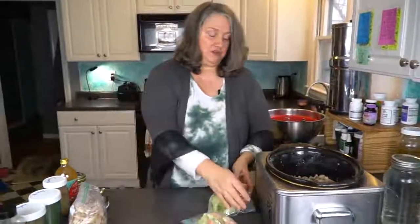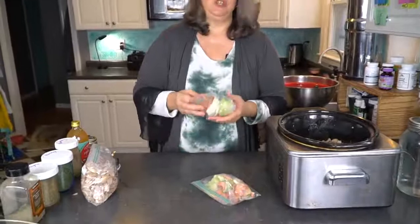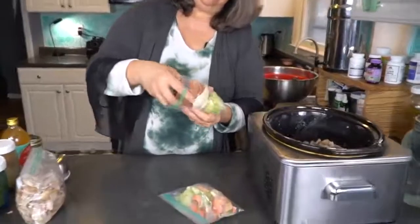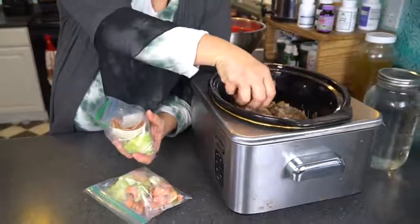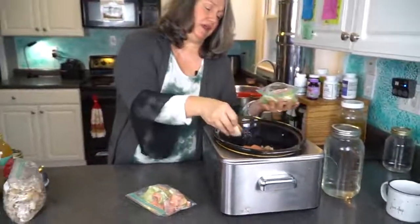And now here's all my veggie scrap bags that I was telling you about. So every time I chop up an onion, celery, and we do eat a lot of onions and celery, we save them, and then those are going to go right in. They're frozen, and they're just going to get dropped right in. The more the merrier. You really, honestly, in my opinion, can't overdo it.